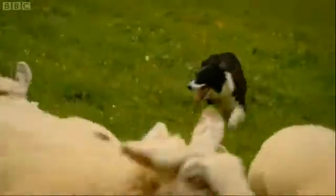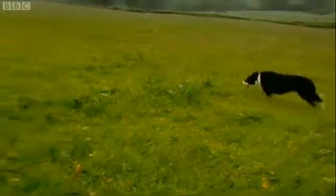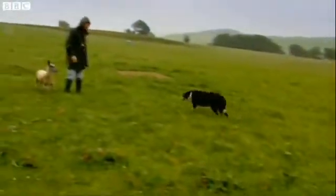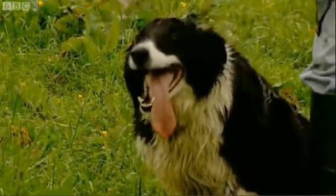I bought Fizz from a relation who's into dog trialling as well. She was just a good-natured dog, and she seemed to listen to me and got on well with me, and I'd never really had one as good as that before. I wouldn't want to be without her, but I know it will only last forever.